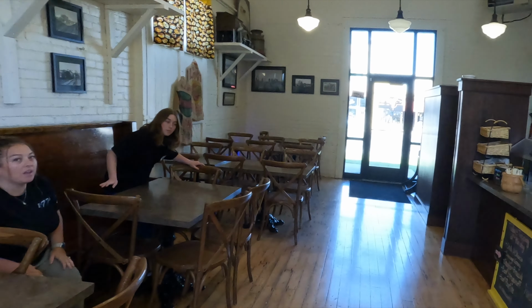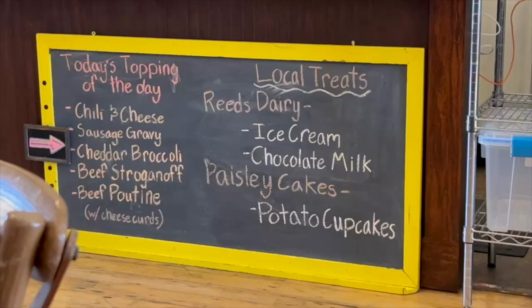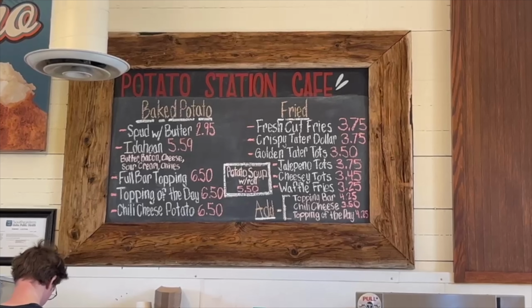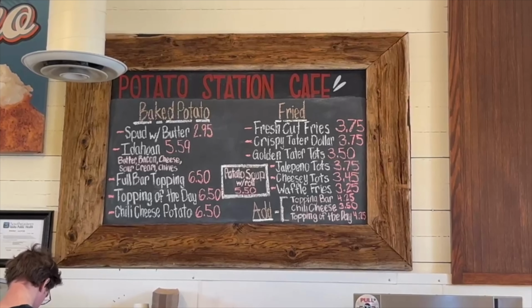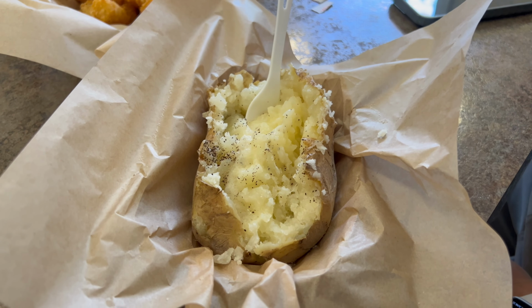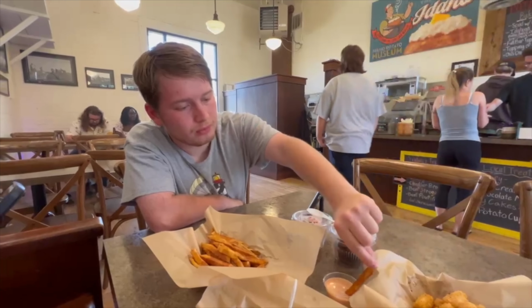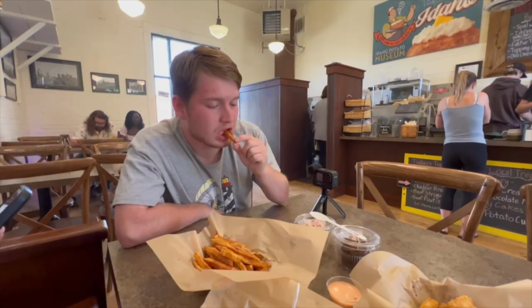Okay. So you don't end in the gift shop, but you do end at a potato bar. All things potatoes. Big menu, tater tots, baked potatoes, and of course fries. All for your enjoyment and your purchase to round out your day at the Idaho Potato Museum. Well, there you have it. That's the Idaho Potato Museum.